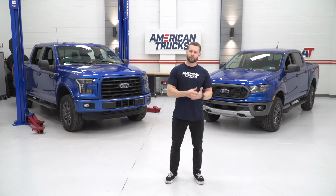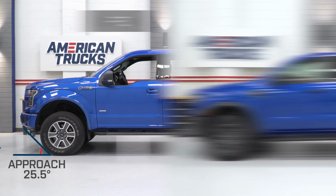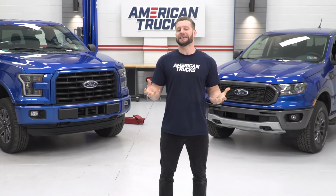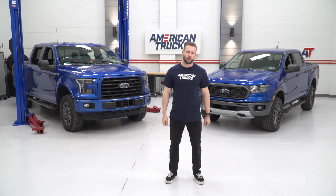Now, going to the approach, breakover, and departure angle, three key factors in determining off-road performance. The F-150 is gonna measure in order 25.5, 21, and 26 degrees respectively, whereas the Ranger is gonna measure in at 28.7, 21.5, and 25.4 degrees respectively. So even though this is a smaller truck, that shorter wheelbase is certainly helping out and giving it a slight edge in some of these key off-road stats.